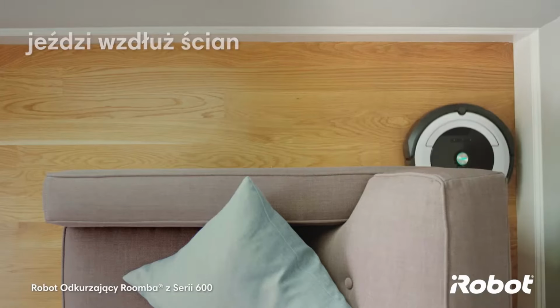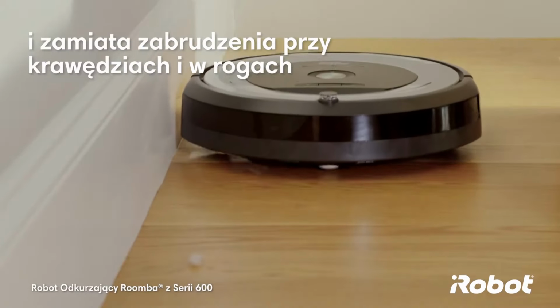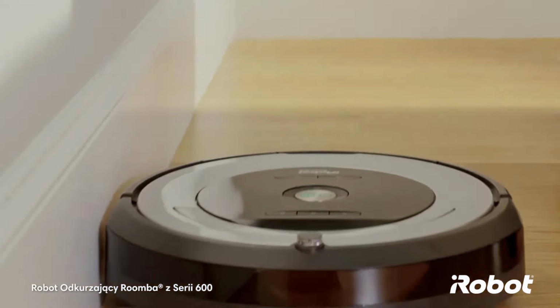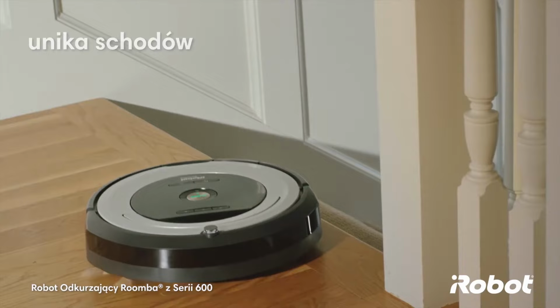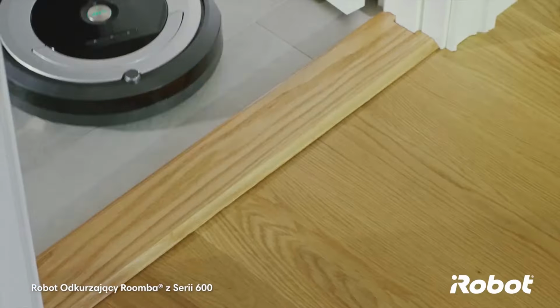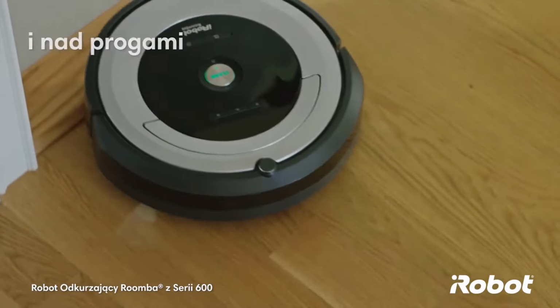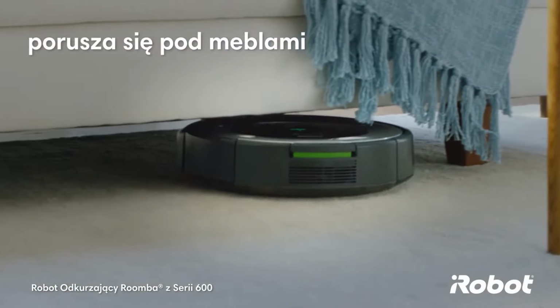Plus the dirt detect sensors sniff out high traffic areas and tell the Roomba to spend extra time where it matters the most. The 3-stage cleaning system, coupled with dual multi-surface brushes, ensures thorough dirt and debris removal from both carpets and hard floors, from pet hair to crumbs and dust bunnies. The Roomba 694 conquers it all, leaving your floors spotless.